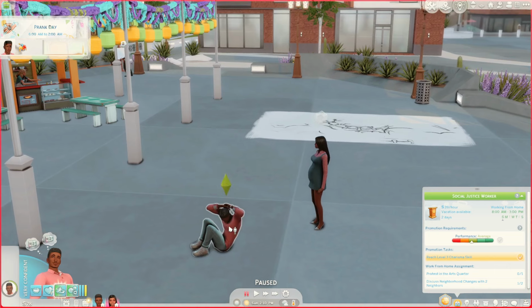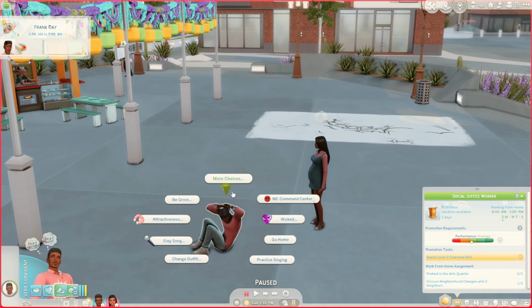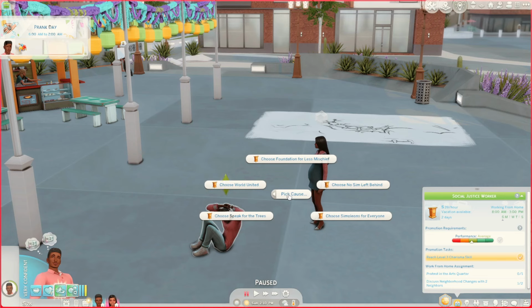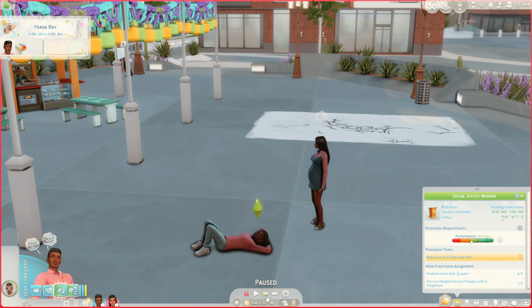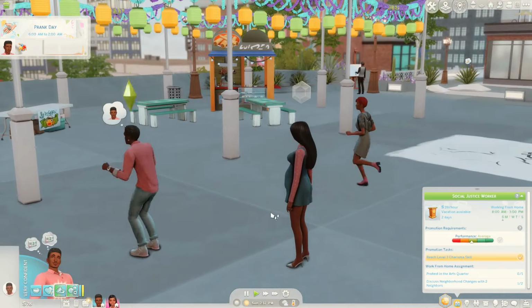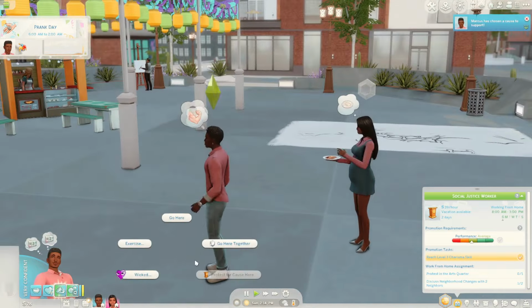Okay. Let's see. Y'all, I haven't done this in a minute. Okay, so we got to pick a cause. We can choose a foundation for less mischief. Choose no sim left behind. Choose simoleons for everyone. Choose world united. Choose speak for the trees. We're going to do world united. I want to see how that go.